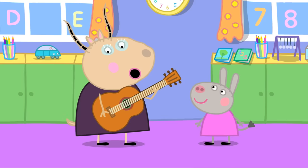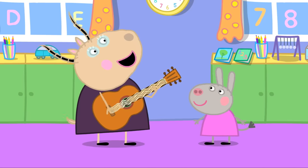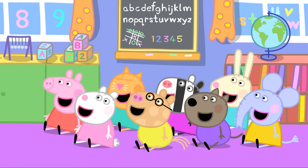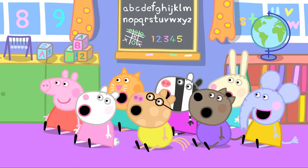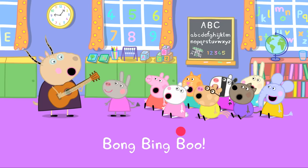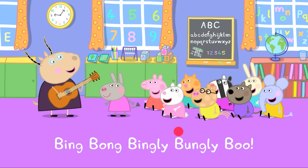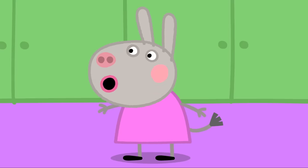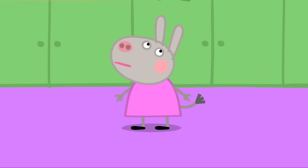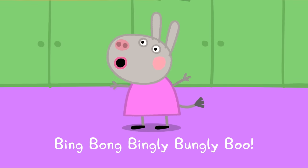We're playing a tune and we're singing a song with a bing and a bong and a bing. Bong, bing, lots of new English words. Bing, bong, bingly, bangly, boo!